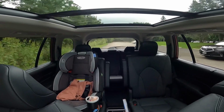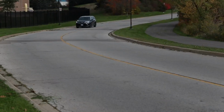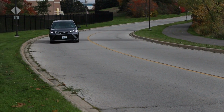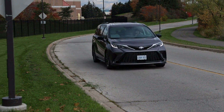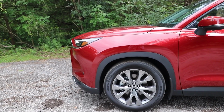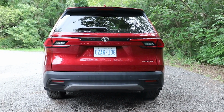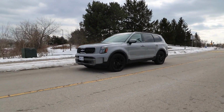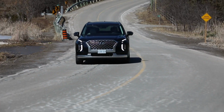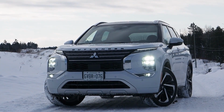And speaking of the minivan, in my opinion, the Grand Highlander is huge competition for Toyota's own Sienna. Minivan sales are dying as families prefer large SUVs. I'd pick the Sienna over the Highlander, but I'm more and more inclined to say I'd pick the Grand Highlander over the Sienna, but those sliding doors would certainly be missed. Other three-row SUVs that compete in this segment are the popular Kia Telluride, Hyundai Palisade, and Mitsubishi Outlander. The Outlander also has a plug-in hybrid variant.